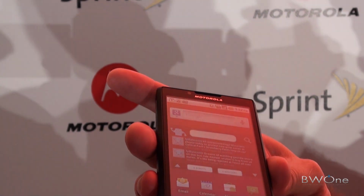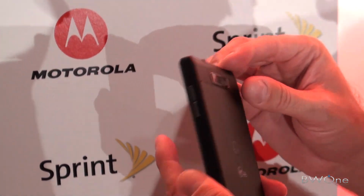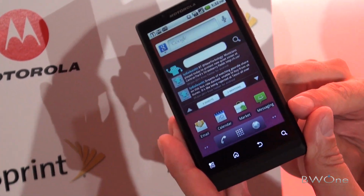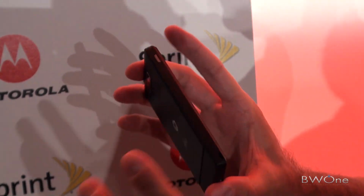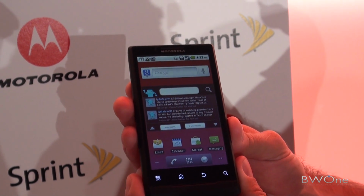From a design perspective, it's really thin. Uses kind of the soft touch paints, and fairly clean as far as lines. So not a whole lot of buttons on the side here. Just really clean in the design.